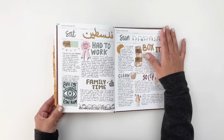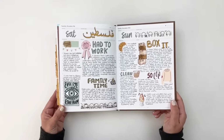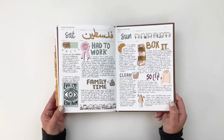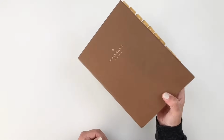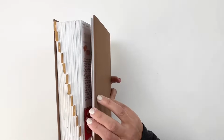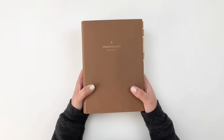I think I'm going to stop here because the next spread is for a creative team project that I can't share yet. But anyways, it's looking great. I love how it turned out. Not many pages left till the end of the year, and I'll be done with it, and we'll start a new year, and I'm so excited for it.